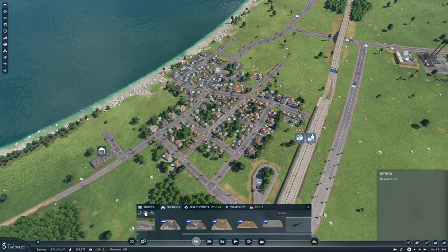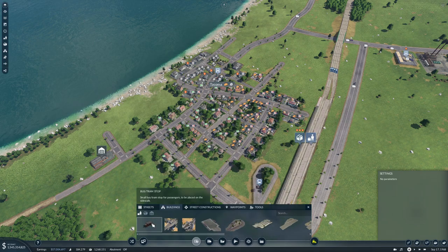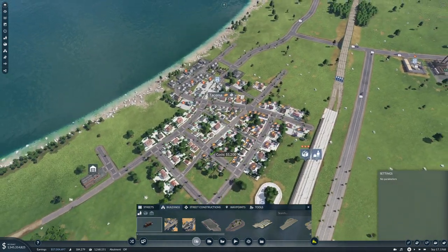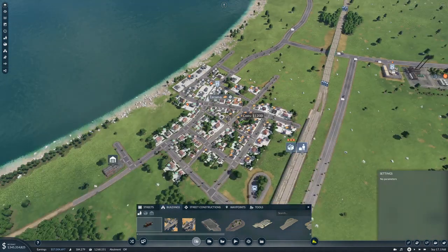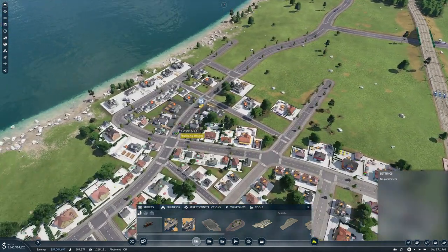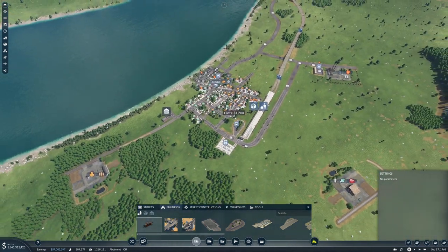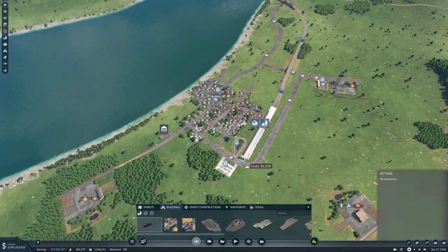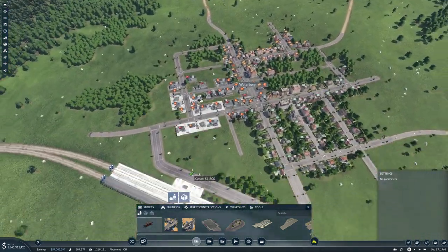And then I also want, oh, what's that? Greyhound bus station. Oh, that one. I also want a bus tram station, which is gonna be in here, I think. So like that. And then up here, I want the same thing.